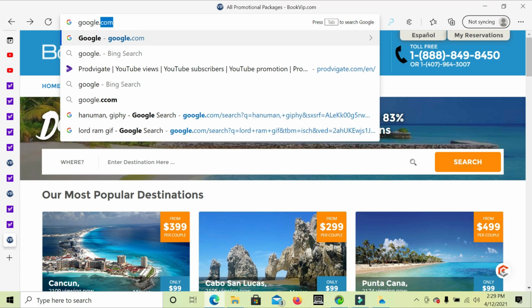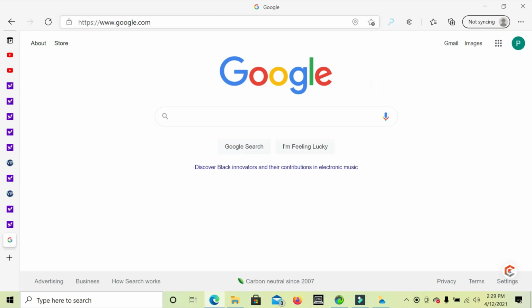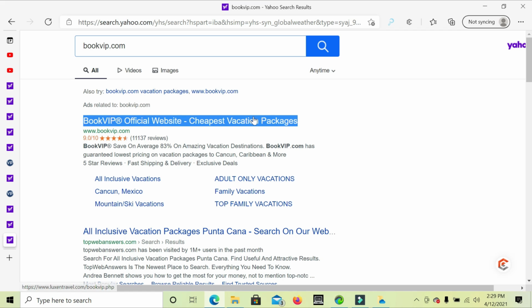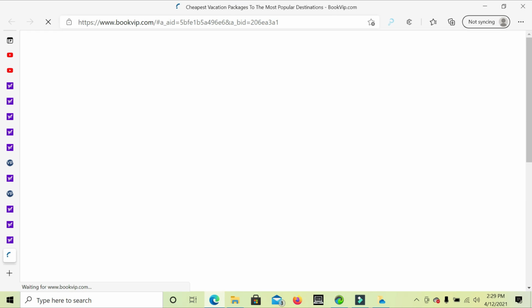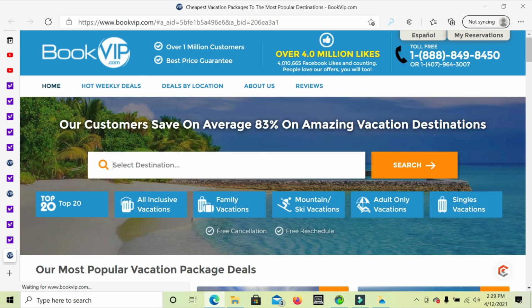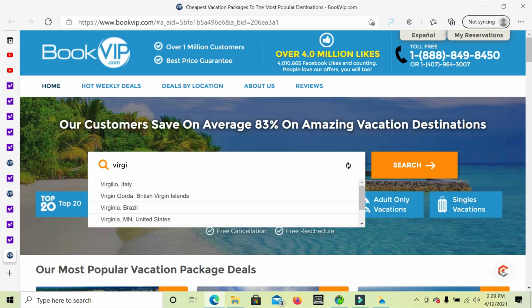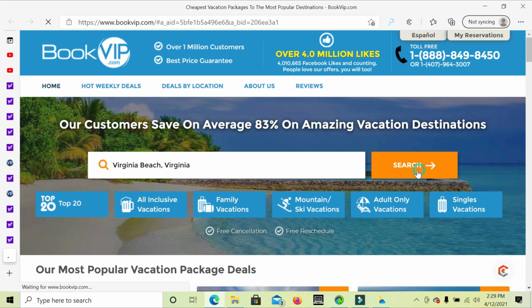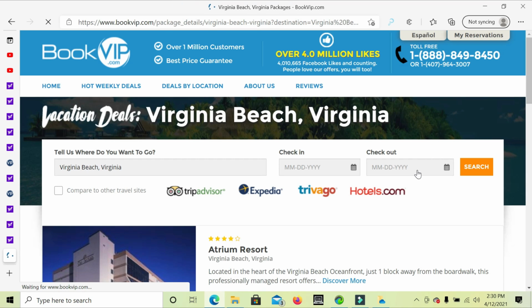So let's go to google.com. So going to google.com, we're going to go first to bookvip.com, and it's going to bring you right here, my friends. And this is the first package, and that package is the cheapest vacation package in, I would say, in the world. So we're going to go to Virginia, and when you start typing, you'll get there. It's right here, Virginia Beach, Virginia. Hit search. One of the most amazing trips in the world.